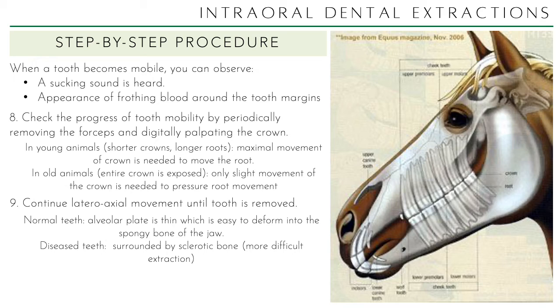Normal teeth, right? Sa normal walang pathology na ipen, the alveolar plate, which is surrounding the teeth itself, is quite thin. So when you do that lateral axial movement, it's quite easy to deform. Right? And when it deforms, it comes into the part of the mandible or even the maxilla, which is kind of spongy. Right? Kaya rin siya madugo. That's the spongy part of the bone. So that's all you need to do. The lateral axial movement, then eventually that tooth will come loose.